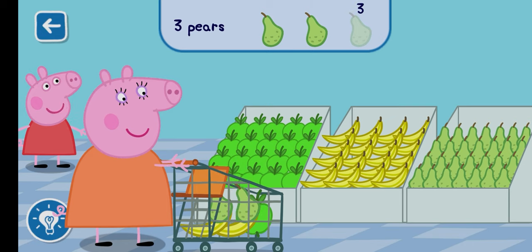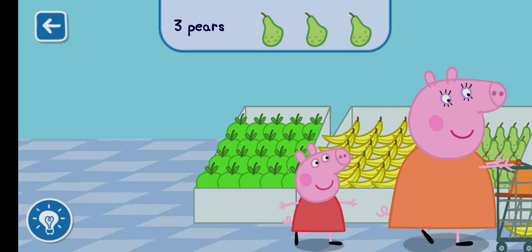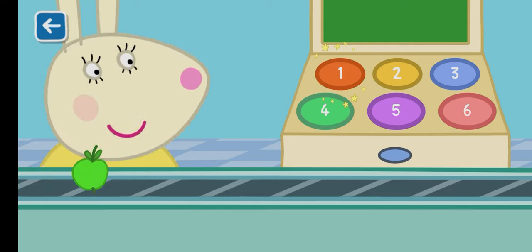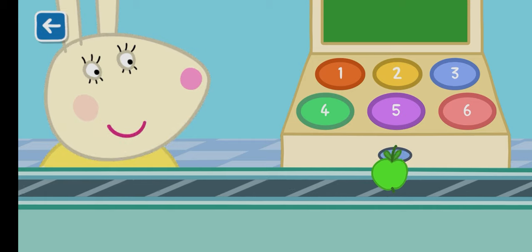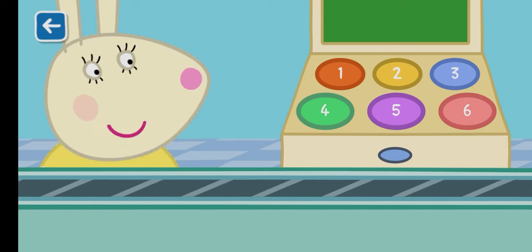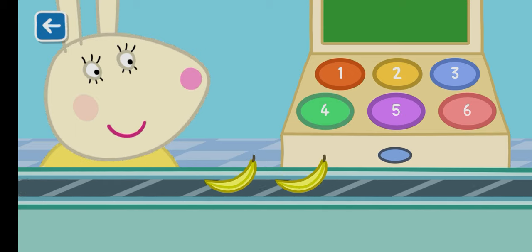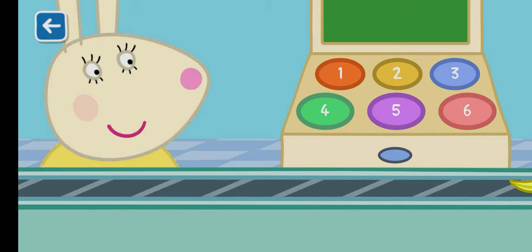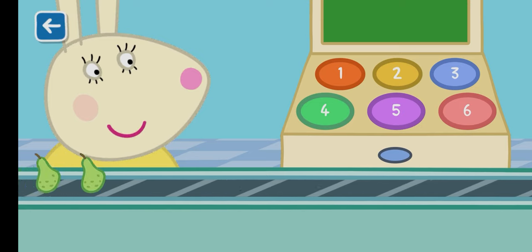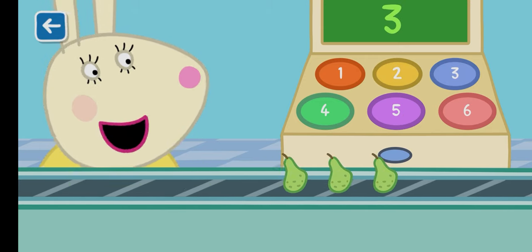Well done! You are very good at counting. Count the number of items on the conveyor belt and tap the correct number on the till. 1. Apple. How many bananas can you see? 2. Bananas. How many pears can you see? 3. Pears.